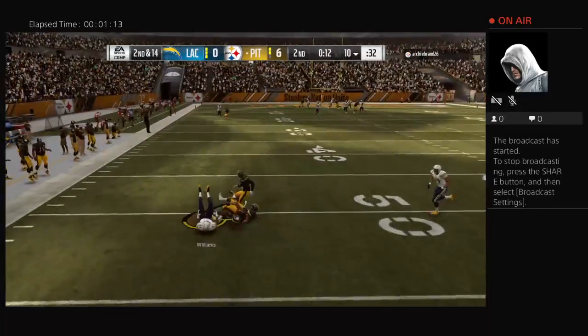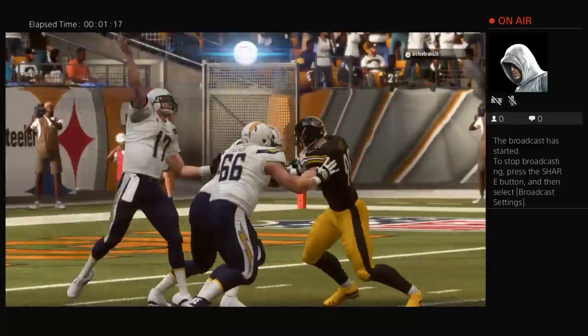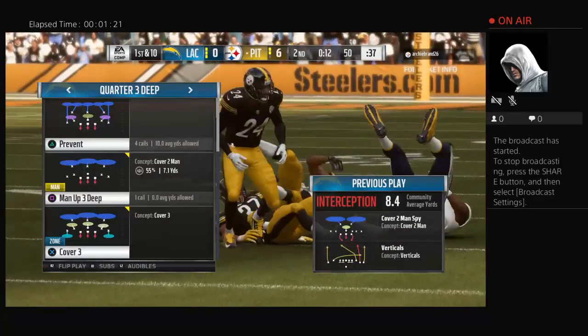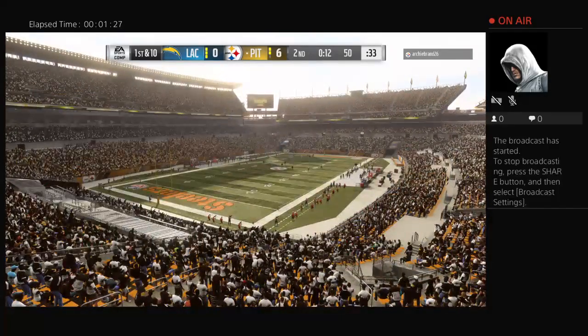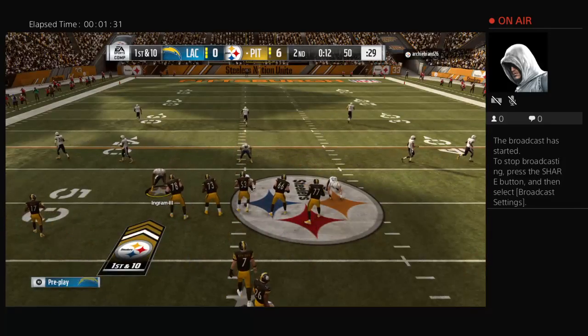Into double coverage, and it's intercepted. Read it well, and it's picked. And his guys have got it back at the closing stages of the first half. So good field position for the Steelers as they come up 1st and 10.